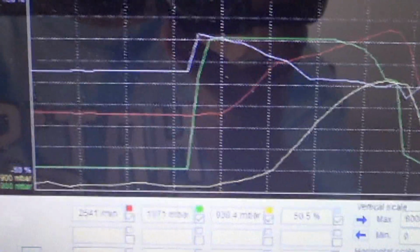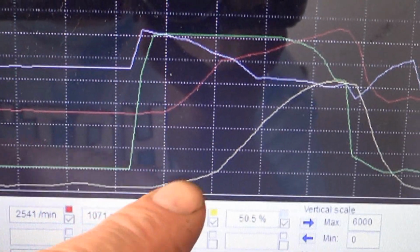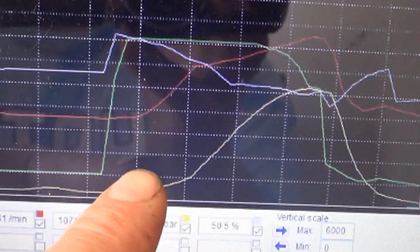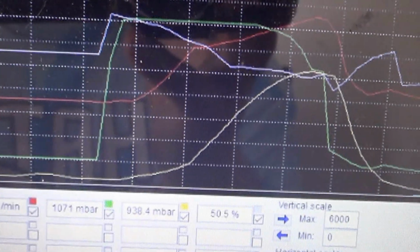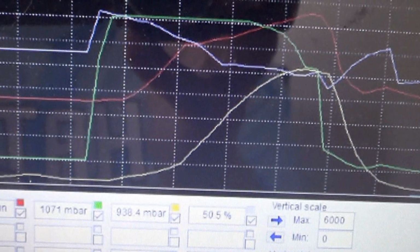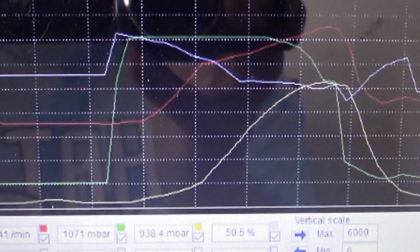Here's the graph that we took as we test drove this car. The green is requested boost, and it comes up to about this level, but actual boost comes up very, very slow. It is building boost. It just takes half, 1, 2, 3, 3.5 gradicules, and it still hasn't even reached desired. So obviously there's a boost control problem here. We'll continue the diagnosis by taking some vacuum checks.